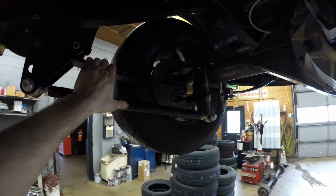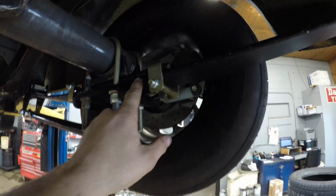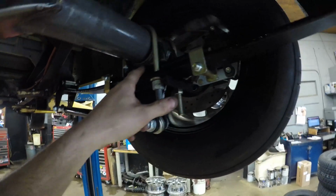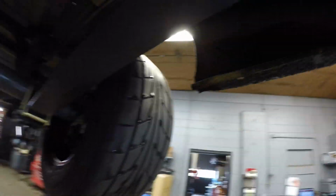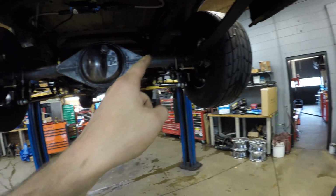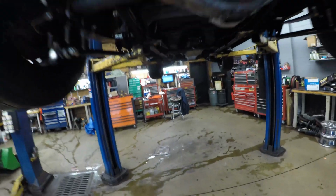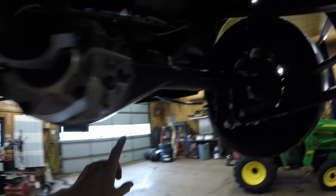Calvert split mono leafs. You can see here, this is actually just a mono leaf that's in two pieces and bolted together and then clamped together in the center. So these work very well. The combination of the CalTracs with that and with the shocks I'm going to put on it. The factory shocks on these trucks, one runs this way and then one runs up this way.